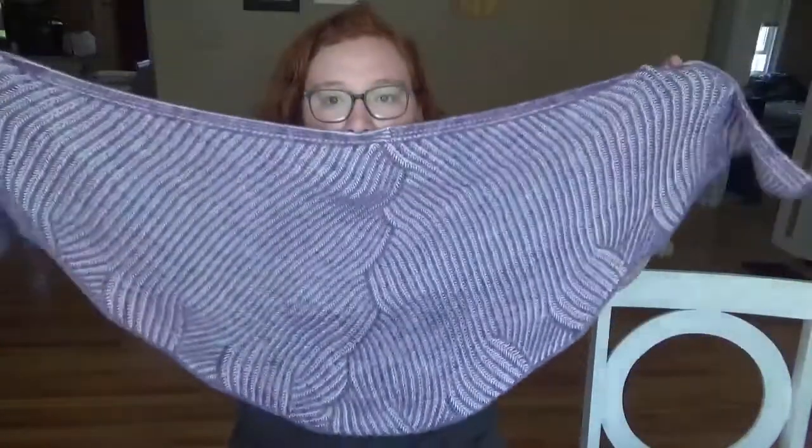So next, this has been on the needles since June. I finished my Meandering shawl. So here is the Meandering shawl. It is a pattern by Stephen West, and I did block it and weave all my ends in and everything. It is my very first brioche pattern that I ever started, and I'm finally finished with it, and it is so glorious. I love it so much.